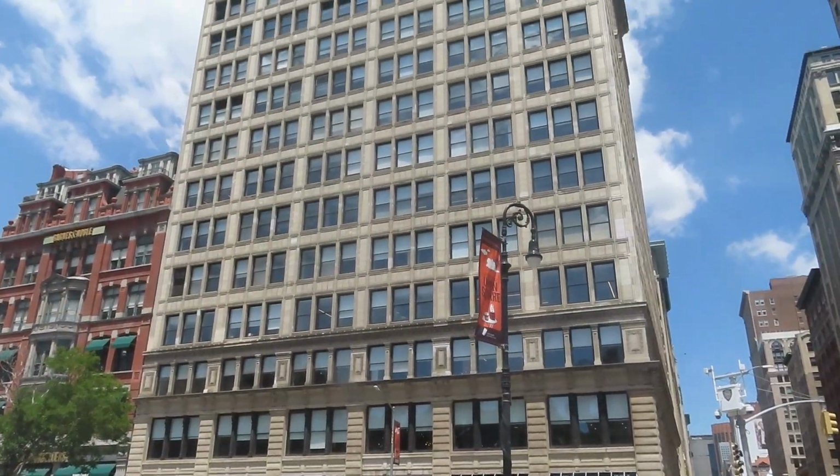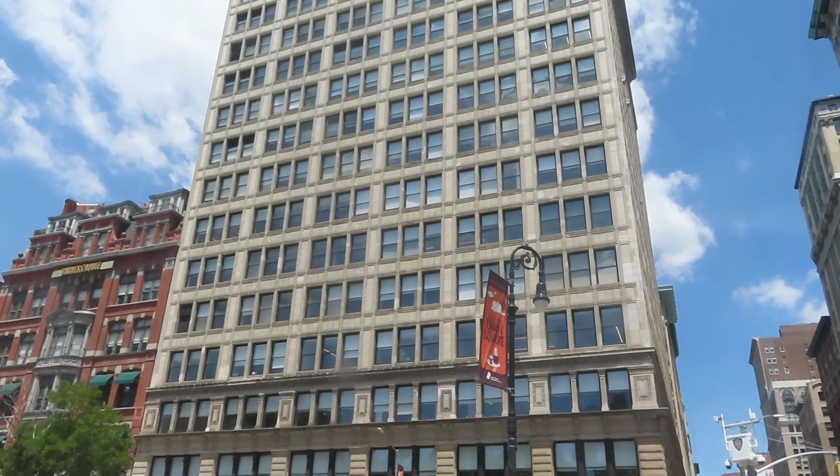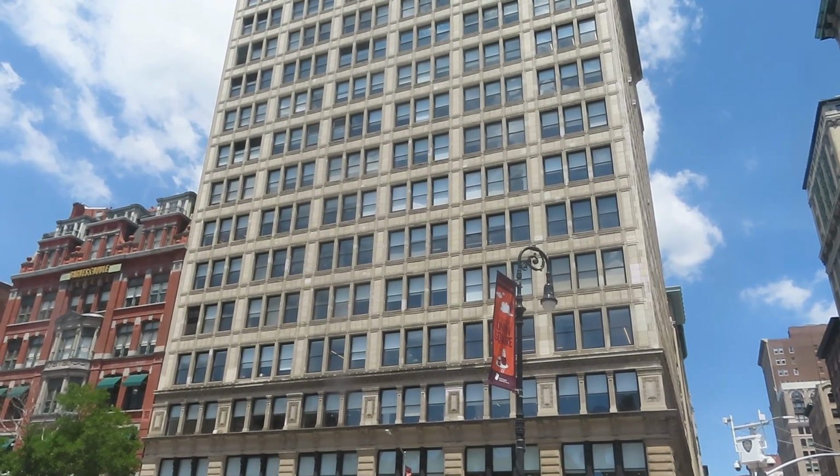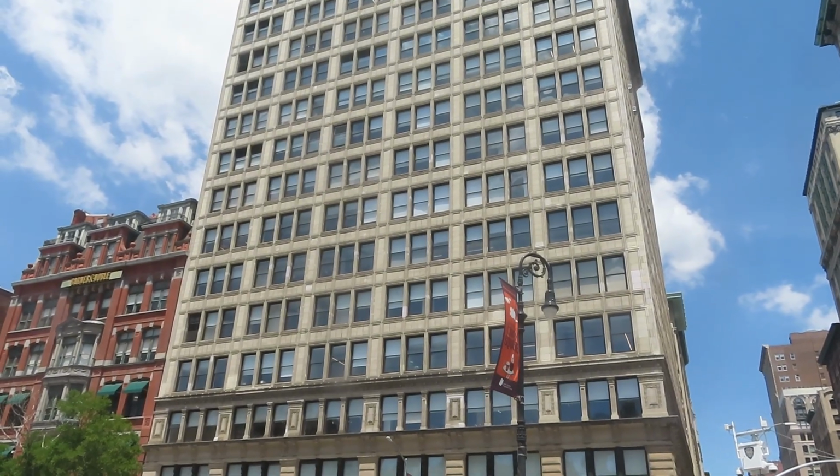At the corner of Park Avenue South and 17th Street is what's called the Everett Building. It's from 1908. It's big and boring and bland.